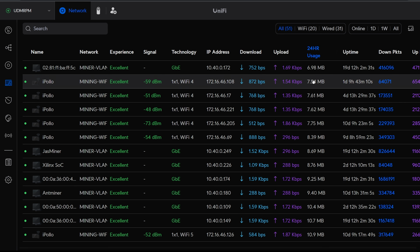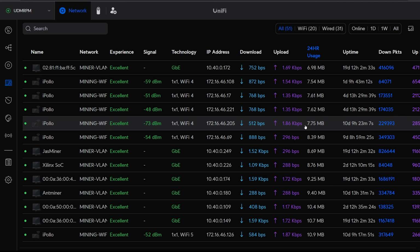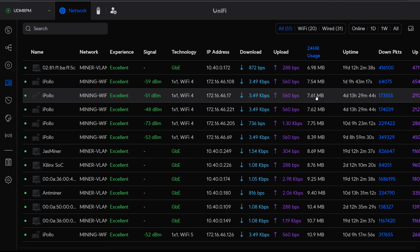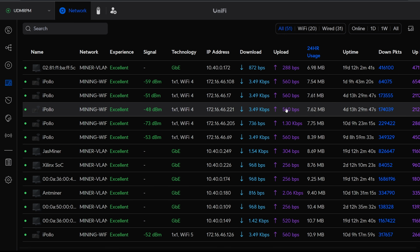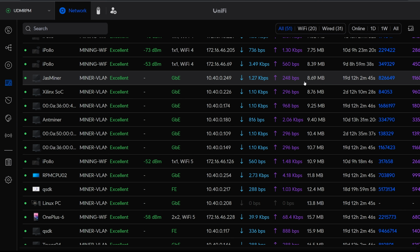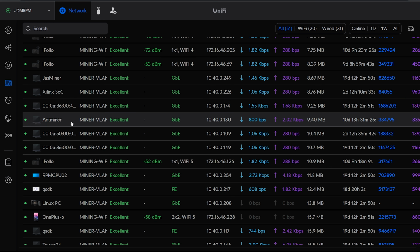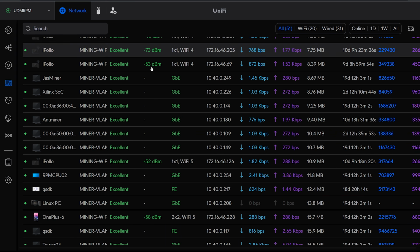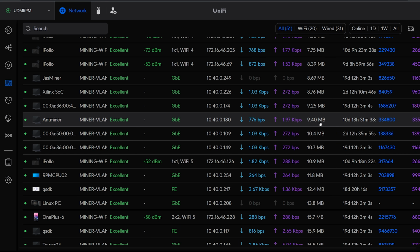And in total, you can see in the 24 hours usage, these iPollo mini miners are using about 6 to 7 megabytes a day. Very, very small usage, okay? Just wanted to showcase that. So going down here, Jazz Miner, it's only using about 8.69 megabytes a day, very small. Let's see, my Antminer, which is the E9 here. I've been just keeping track of the profits. You guys probably know this one. It's mining to F2Pool right now, and this thing is only taking almost 10 megabytes a day, okay?